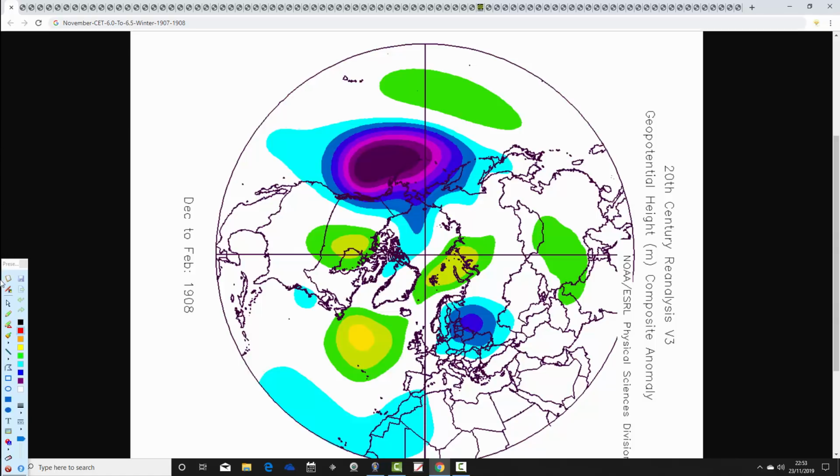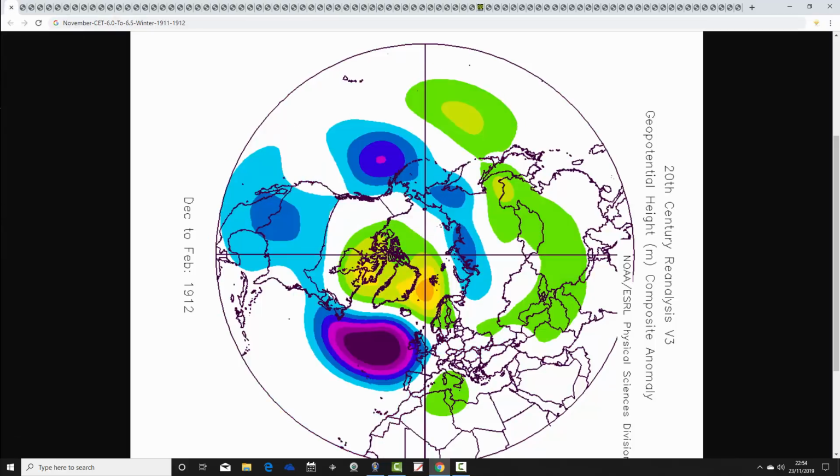Next up, we have 1907-1908, again following a November CT of 6.0 to 6.5. This one with above average heights out to our west, below average heights to our east. It's a bit in between. It's neither one thing or another. I think it's a relatively mild winter, though, for 1908 until the spring, when there's a late snowstorm at the end of April 1908.